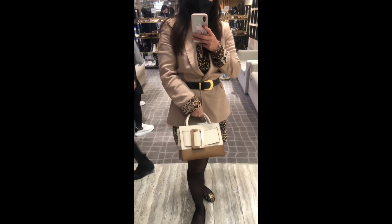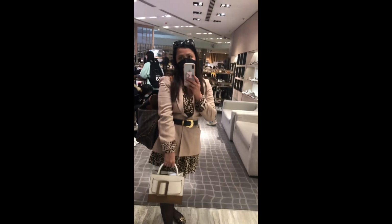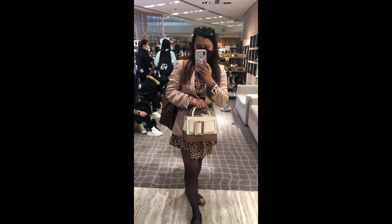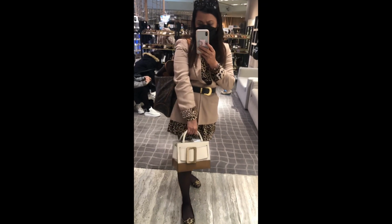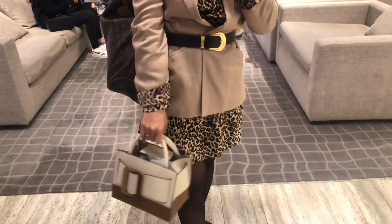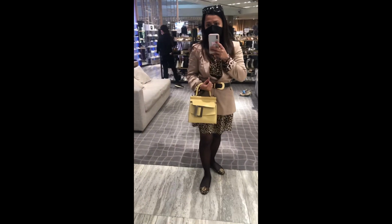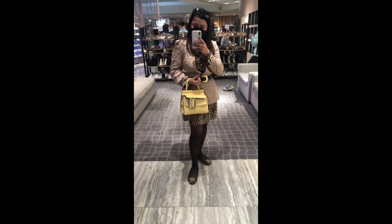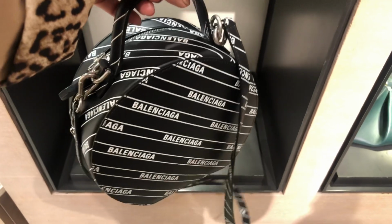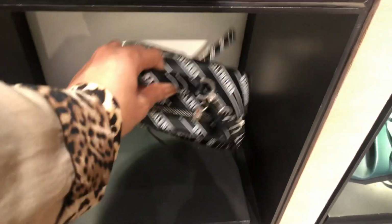Here it is. You can fit a lot in this bag. It's so spacious inside, and as well as it's just handheld, there's no strap in it. And this one is, I don't know how you pronounce it, BOYY, I don't know, correct me if I'm wrong. It's cute. And here is the other one as well, and this one, it comes with strap.